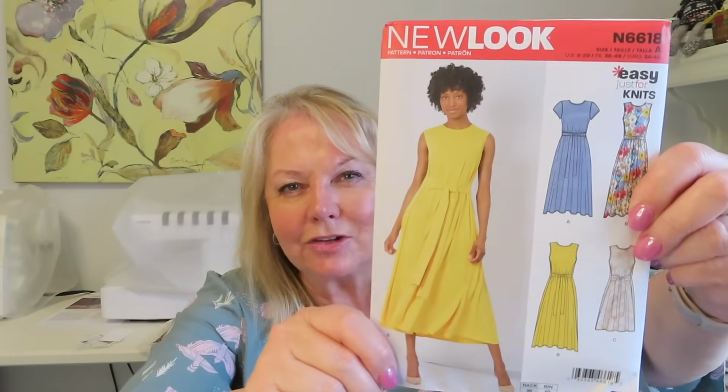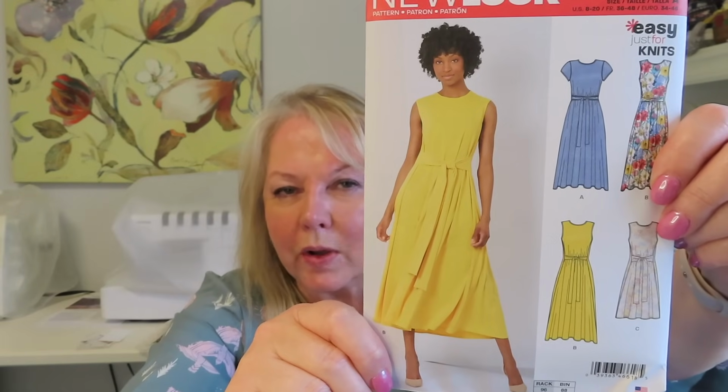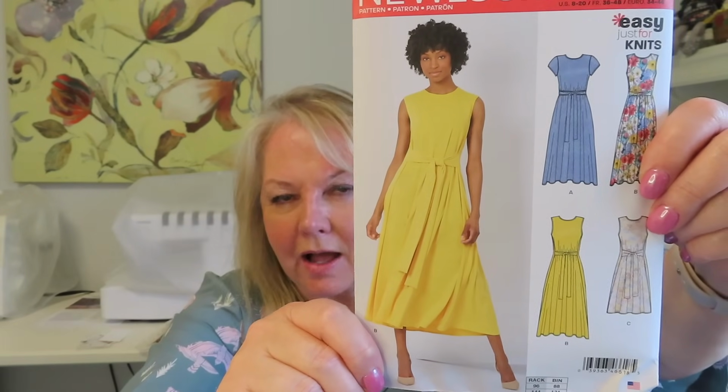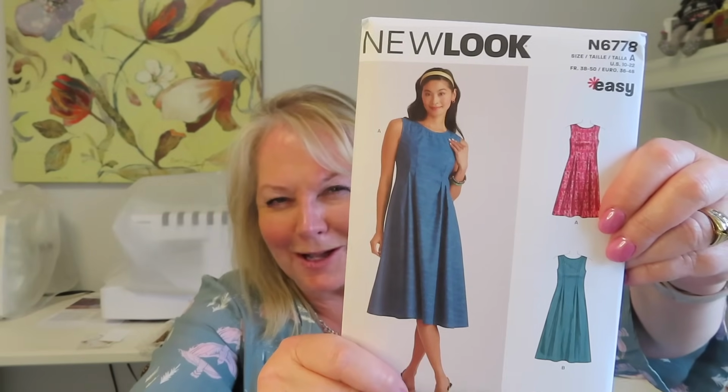New Look 6618, another dress for knits. This one has ties, so it has a waist, and the gathers hide the belly. New Look 6778, it has a waist. I don't know why I bought it.